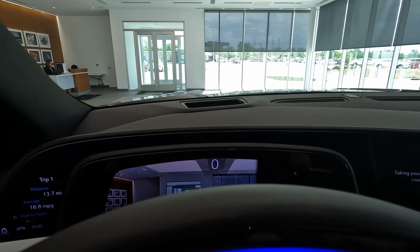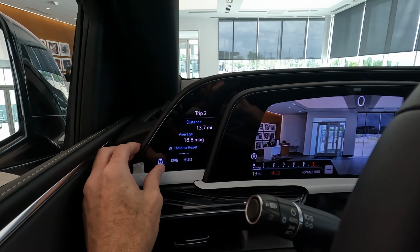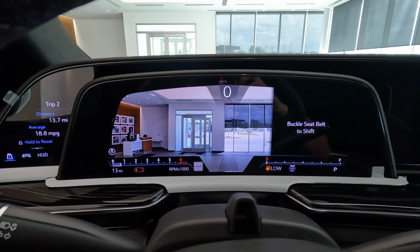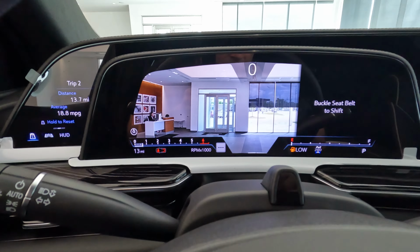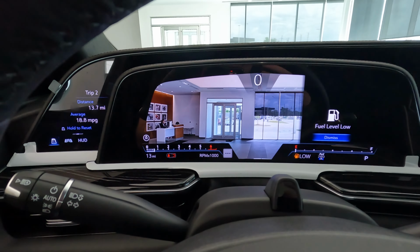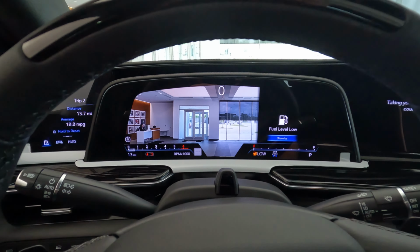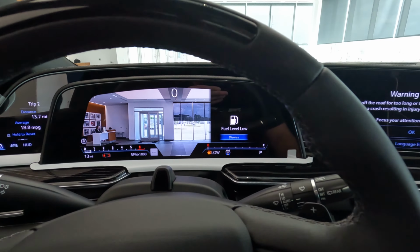You do have the nice head-up display, and then I like the fact that you have augmented reality. In fact, we've got that up on the dashboard right here. So the advantage to that is that you can use that with navigation. That's a good thing. It's actually going to have arrows on there that are letting you know what's going on with the vehicle as far as everything goes.